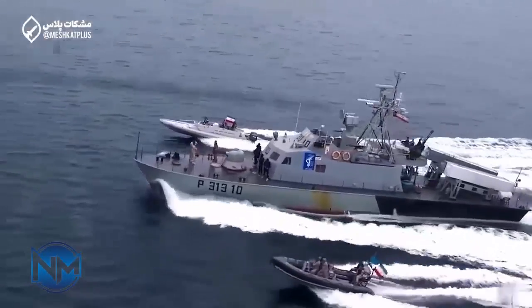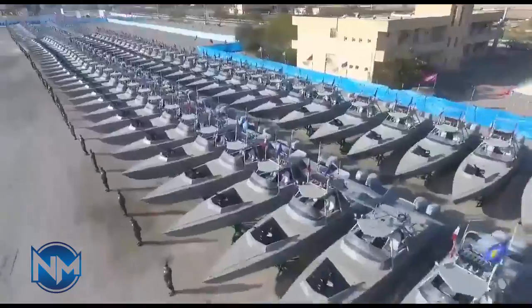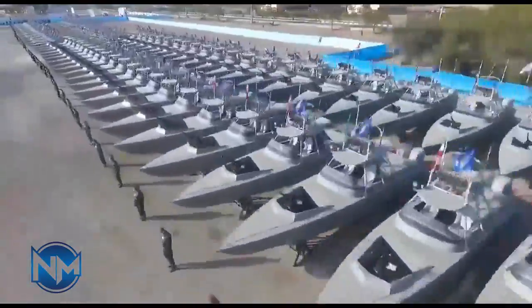Kowsar missiles, medium-range, land-based anti-ship missiles, are installed on the Ashura and Tariq class vessels to convert them from rocket launchers to missile launchers, the commander added. The IRGC Naval Force received the new equipment in a ceremony held in Bandar Abbas, the capital city of the southern province of Hormozgan.